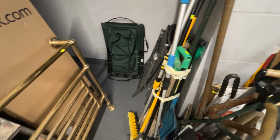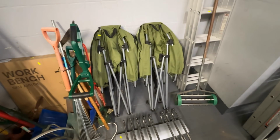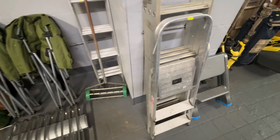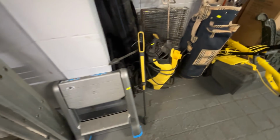Then you get onto some of the chairs and things that are around there, and then you've got big bundles of tools, more bundles of tools, and then another sort of radiator thing there, electric one by the looks of it. And then you've got these chairs, you've got ladders, seed spreaders or whatever they are, or ground pokers, I don't know what they're called. Anyway, more ladders, more steps and things. You've got Karcher pressure washers, you've got golf clubs and fishing rods and bench ends.